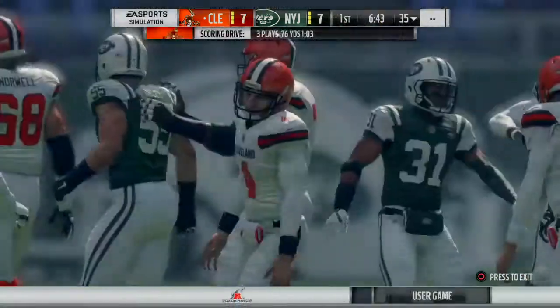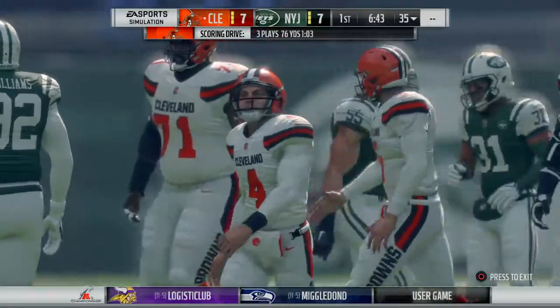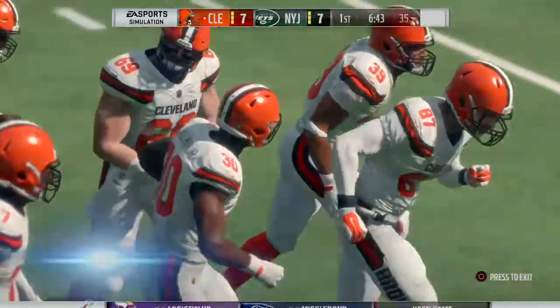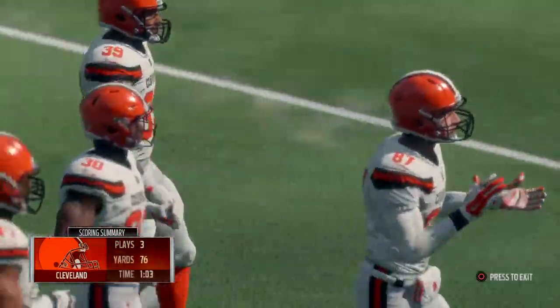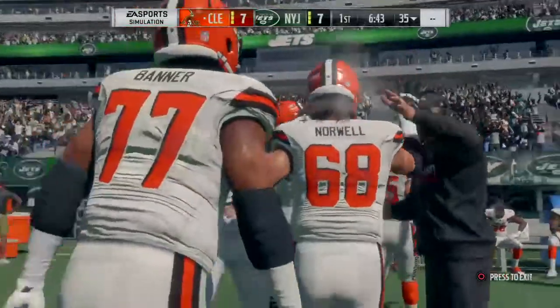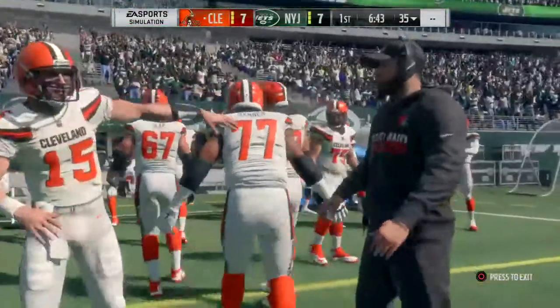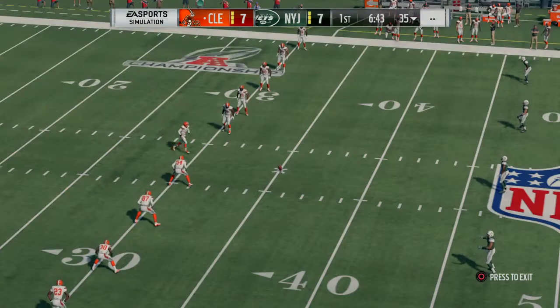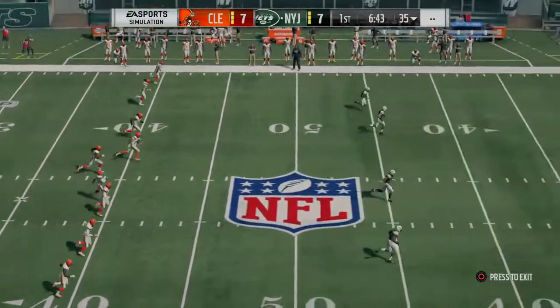It's good, and we're all tied at 7 apiece. Scoring summary. 3-play drive. And it's capped off by the Browns touchdown. So a tie ball game here as the kick's away.